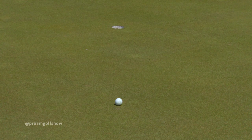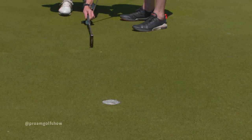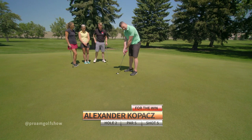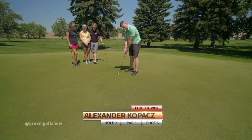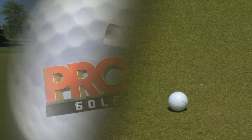Okay, I might be wrong, but if I was to draw a line from your putter, you're aimed a little bit left of the hole. So ideally, yeah. Sounds good. Yep. You should be a skip, Marc. Get there. Oh! Yeah, a little high. Good low play. Alex, really good.